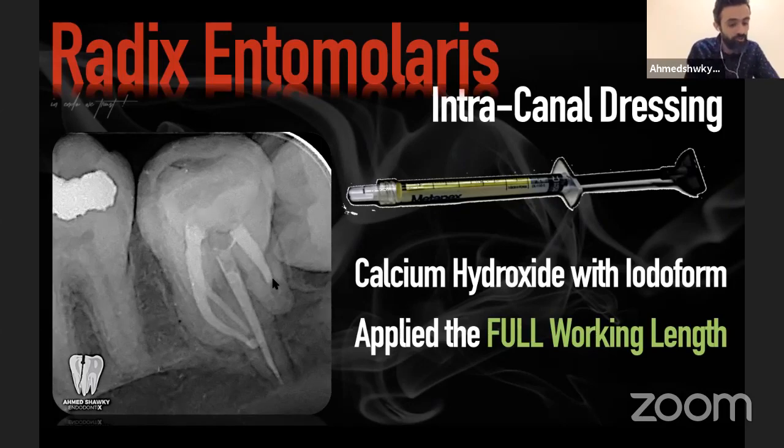In which cases do you usually use the Metapex? I use the Metapex if I cannot dry the canal, if there is residual infection in the canal in the form of an odor, even after shaping and irrigating with sodium hypochlorite. If I have persistent discharge, if I have persistent apical periodontitis, if I have an exudate from the canal, bleeding, and sometimes if the case is extremely tender to biting.